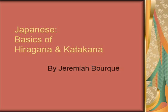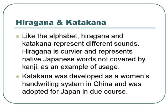Like the alphabet, hiragana and katakana represent different sounds. Hiragana is curvier and represents native Japanese words not covered by kanji, which are Chinese characters, as an example of their usage. Katakana, in turn, was developed as a women's handwriting system in China and was adopted for Japan in due course. This was to simplify communication between women.